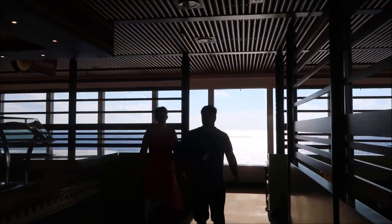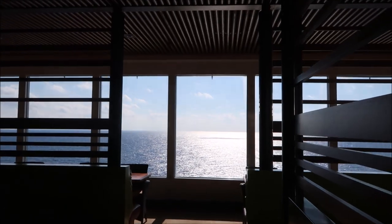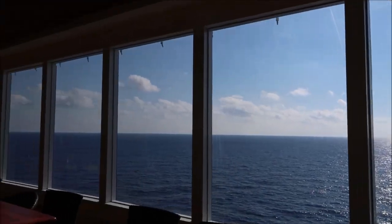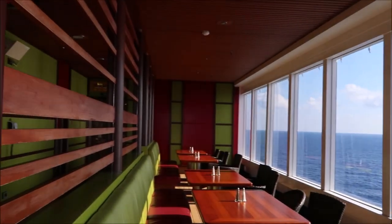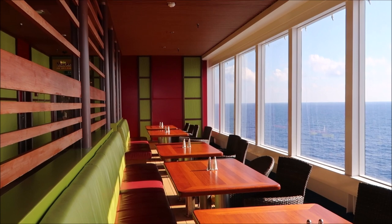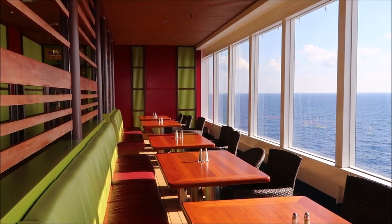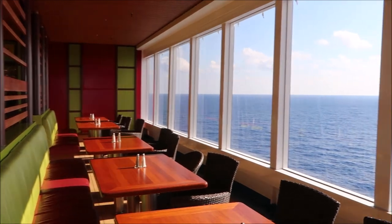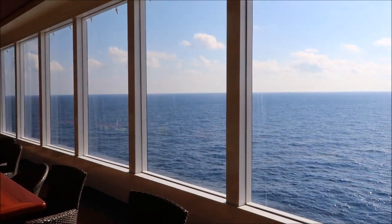And my favorite spot on Lido is right here. So this banquette of tables and chairs right here, because sometimes they're in the sun, sometimes they're in the shade, but look at this view.